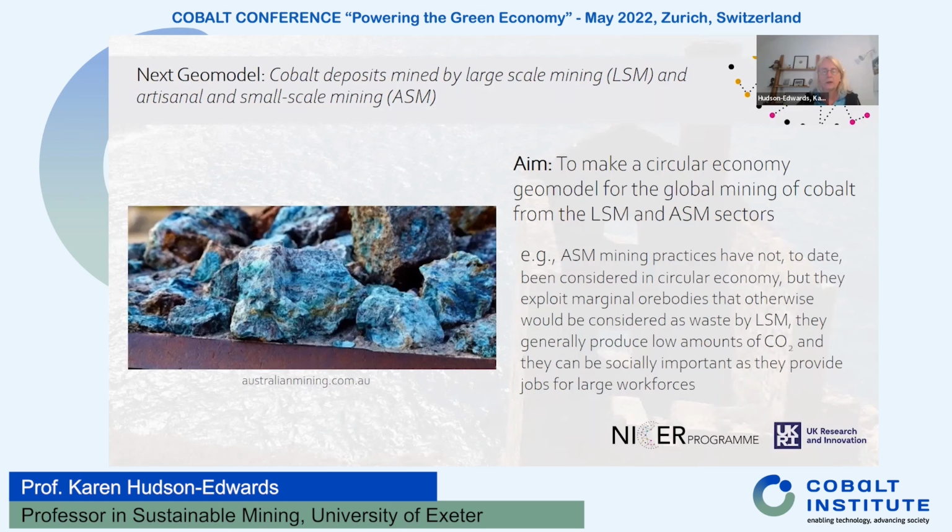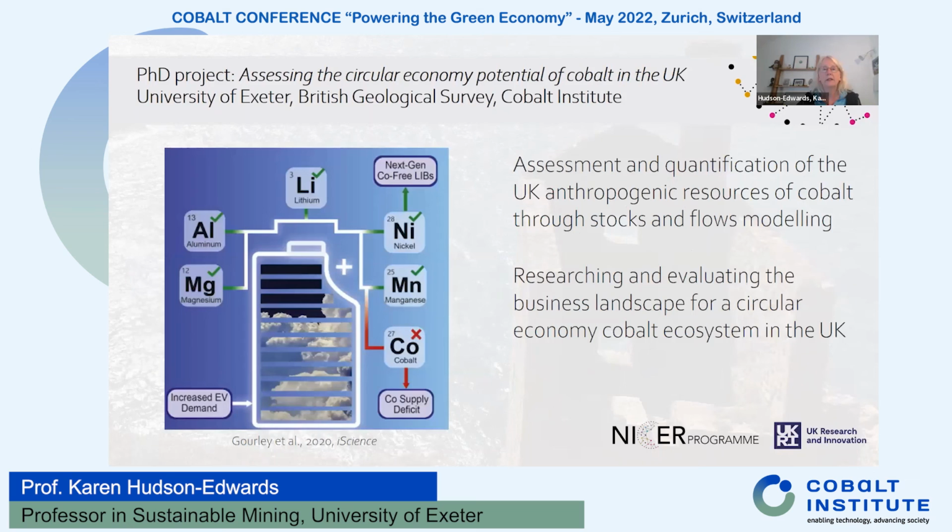The other activity that's part of Met4Tech involving cobalt is a PhD project that's being advertised at the moment, and that is assessing the circular economy potential of cobalt in the UK. It's co-supervised by people at the University of Exeter, the British Geological Survey, and the Cobalt Institute. And the two things they're going to work on are assessing and quantifying the UK anthropogenic resources of cobalt through stocks and flows modeling, but also researching and evaluating the business landscape for a circular economy cobalt ecosystem in the UK.